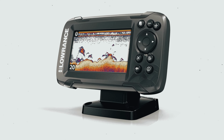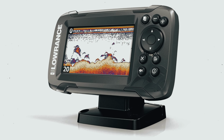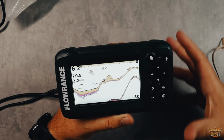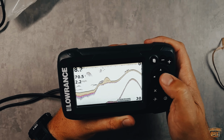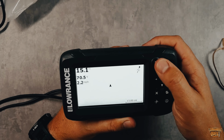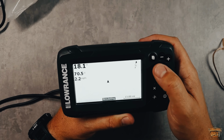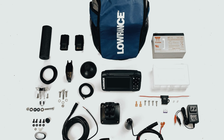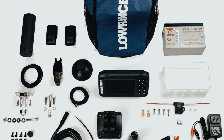But what really sets the HOOK2 apart is its double the chirp sonar coverage. This means you can see a wider area and more details beneath your boat, giving you a better understanding of the underwater landscape and where the fish are hiding. Overall, the Lowrance HOOK2 Fish Finder is a game changer in the world of fish finders. With its high-resolution display, auto-tuning sonar, and increased chirp coverage, it's a reliable and invaluable tool for any angler.